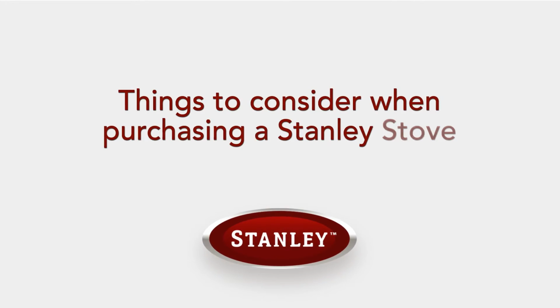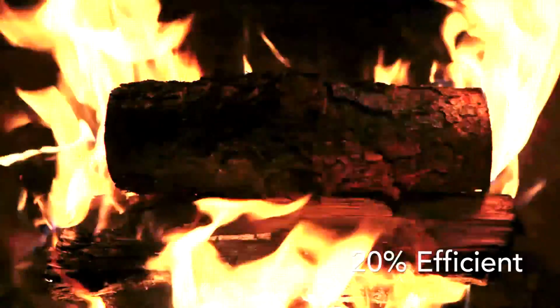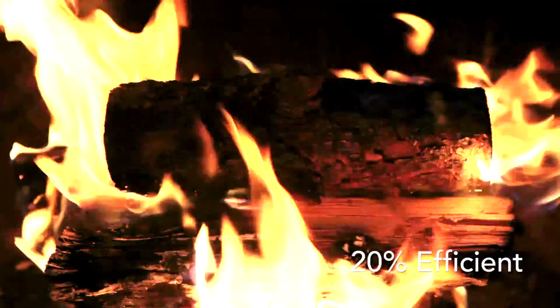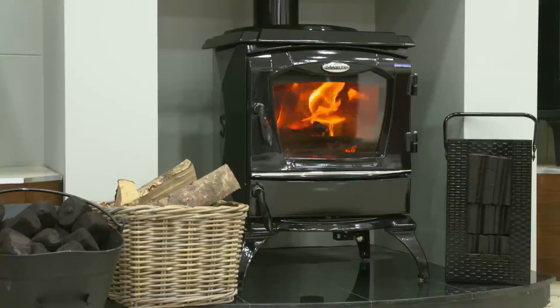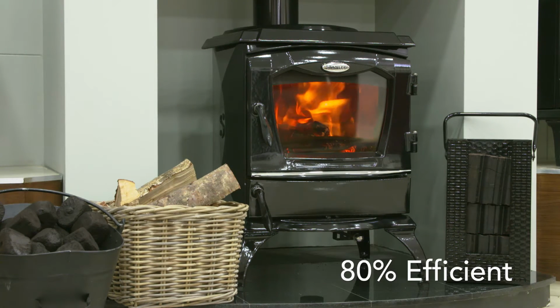Things to consider when purchasing a stove. An open fire is only 20% efficient, as most of the heat is lost straight up the chimney. In comparison, a cast iron stove from Stanley can be up to 80% efficient.